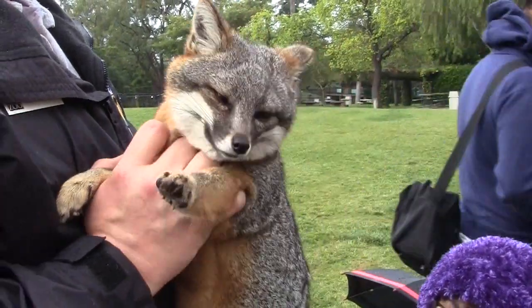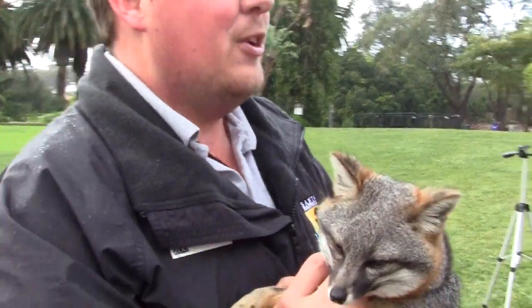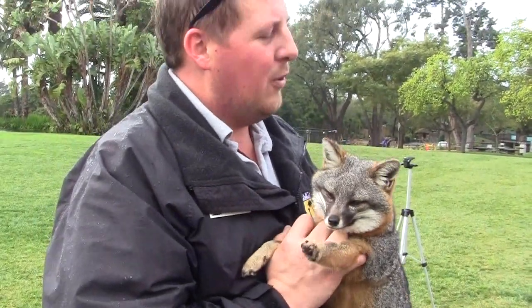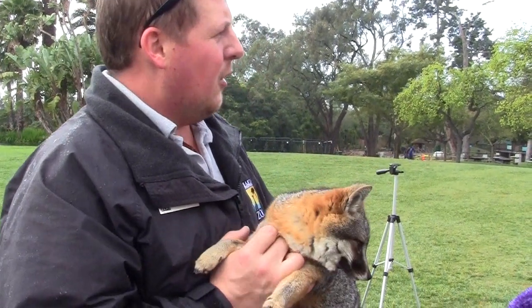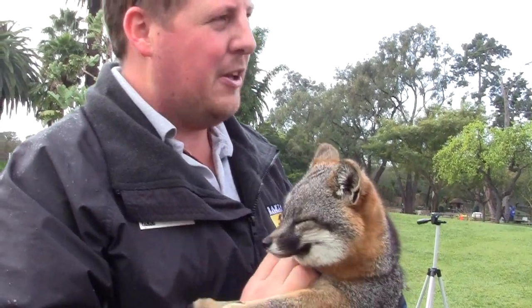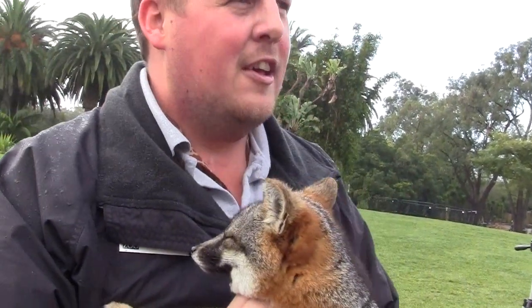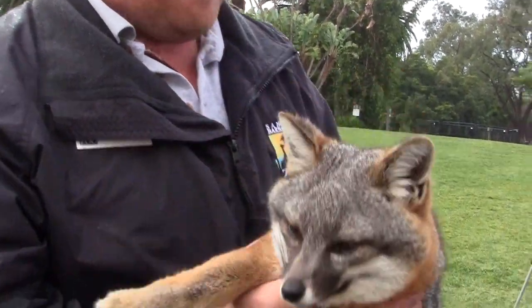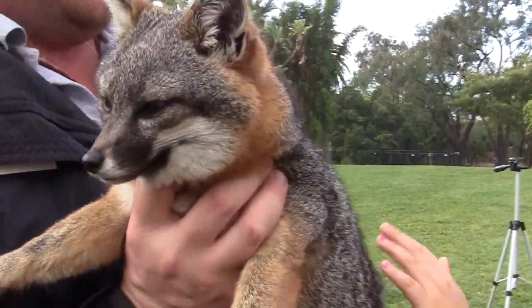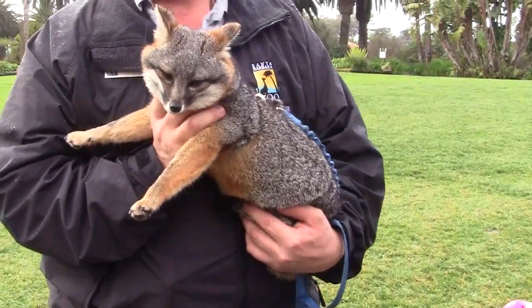What's the diet? Whatever's smaller than him. Out on the Channel Islands, the diet can really vary from island to island, depending on which one. So there'll be anything from deer mice down to insects. They've even been known to scavenge off deer, elk, and elephant seals, sea lions. So if they can find it, they'll eat it. They've also adapted to climbing trees, so they can get different fruits, berries, or even birds, bird eggs, things like that.